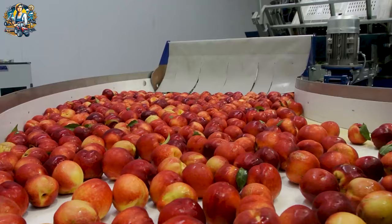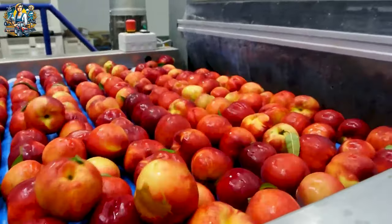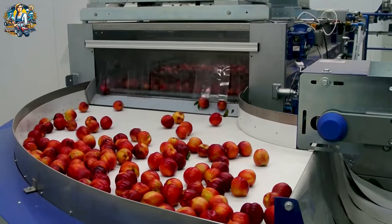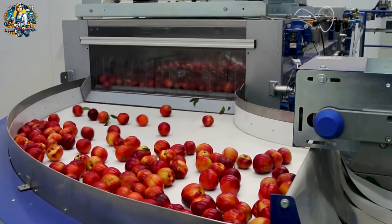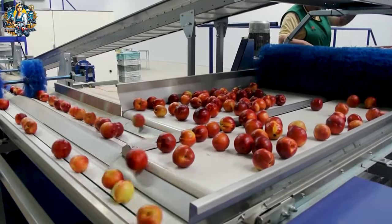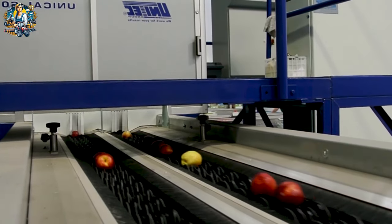Under the bright lights of the factory, the automated packaging lines transform peaches from the harvest into a finished product, ready to be delivered to consumers. Each peach package is carefully designed to ensure the best preservation of the fruit while creating an elegant and luxurious appearance, reflecting the high quality and value of the product.